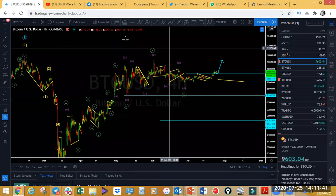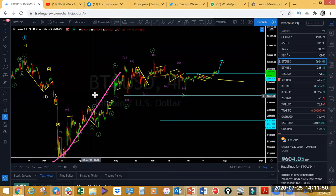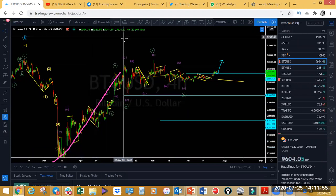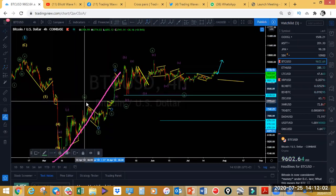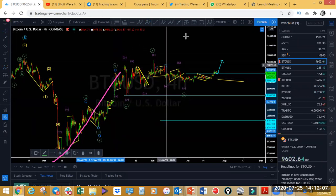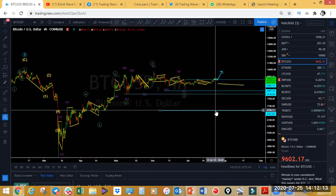So what we have here on Bitcoin, we're seeing this move to the upside up to that level. This needs to be updated, guys. Let's just have a look at the structure. Right, it's actually like this. I'll do it quickly. This is the move that we're looking at here. This is the labeling here. We've got a W here, we've got an X here, we've got a Y there. So that is a three-wave structure to the upside on Bitcoin. We've got a 7 swing sequence to the upside.